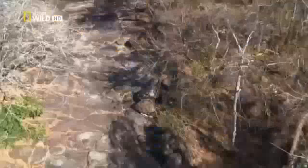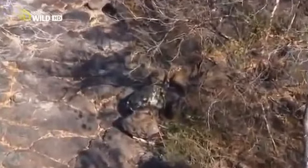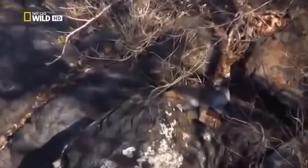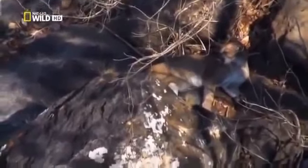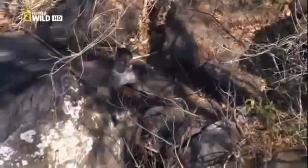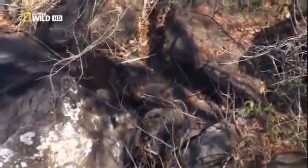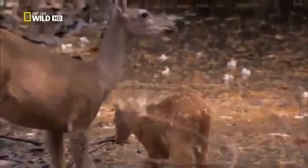Nick's trained eye spots some movement. It's a puma, right by the waterhole. It's looking over towards the waterhole. She's up. Keep it steady, Howard. A mother and fawn are drinking just 200 meters from the puma.